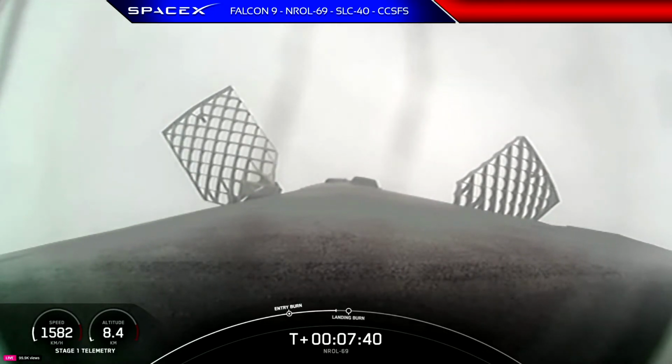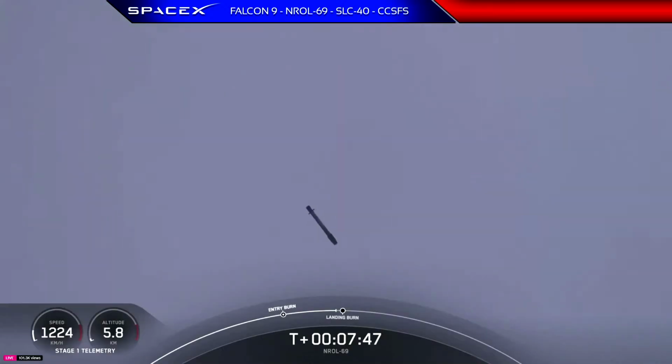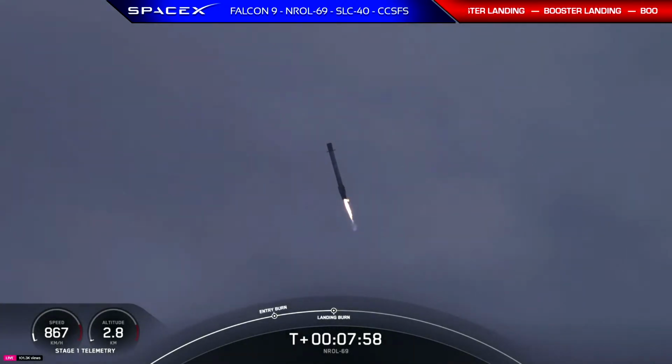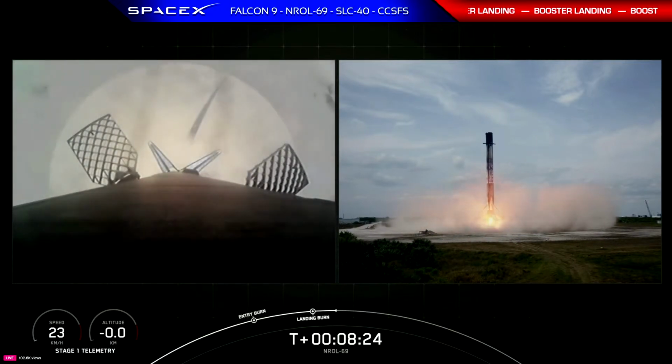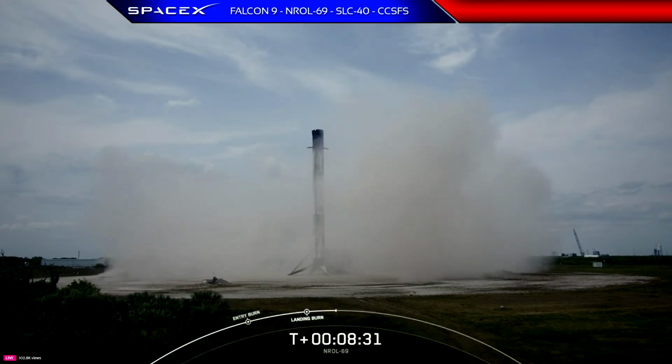Should be expecting the final burn in about 10 seconds from now. Stage 1 transonic. Stage 1 FTS is saved. Stage 2 is in terminal guidance. Stage 1 landing burn. We are now waiting for Falcon 9 to land at landing zone 1. Landing legs deployed. Impact shutdown. Stage 1 landing confirmed. And there you heard the call out for a successful landing of our Falcon 9 rocket.